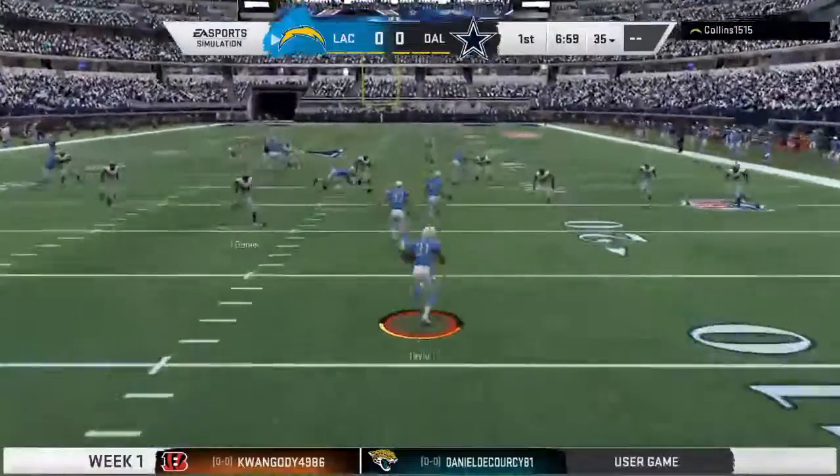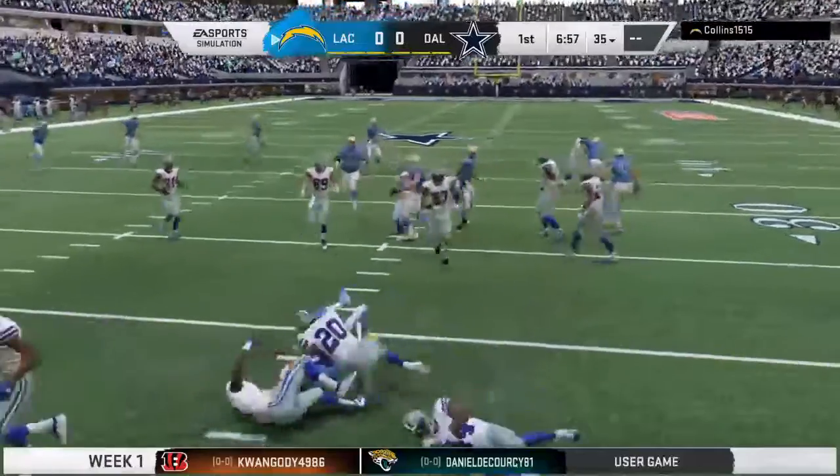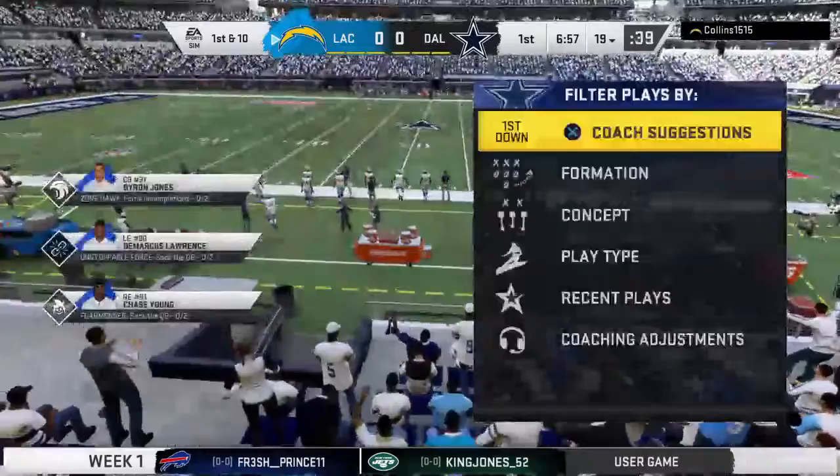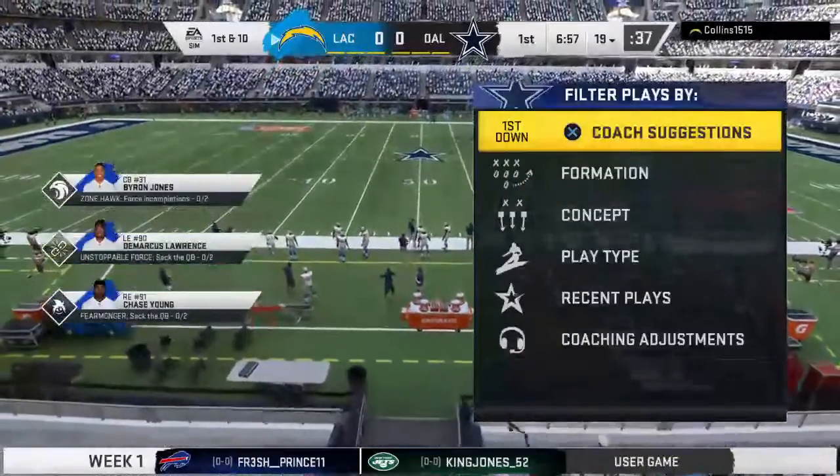This will be taken in at the 1. And he'll take it back to about the 19-yard line. The Chargers take over 1st and 10 at their own 19-yard line.